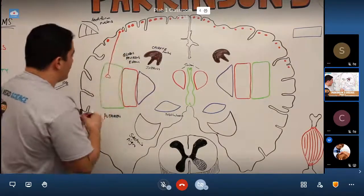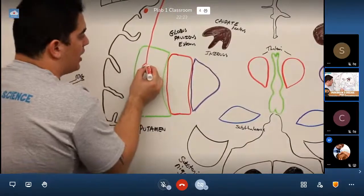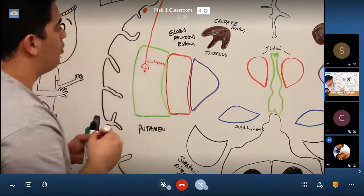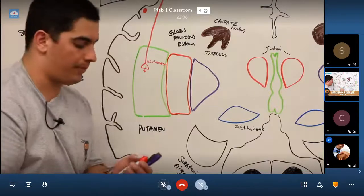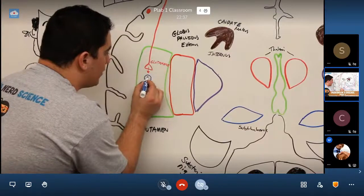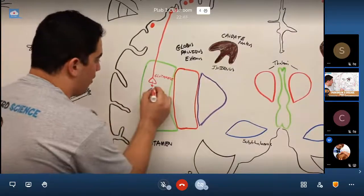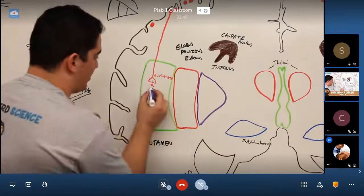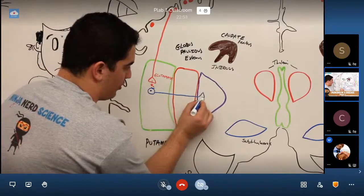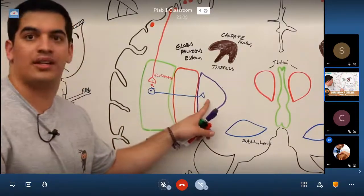These neurons right here are releasing a specific type of neurotransmitter. That's usually a stimulatory neurotransmitter. This neurotransmitter is called glutamate. Okay, so glutamate is naturally and generally an excitatory neurotransmitter. So what it does is it releases that glutamate onto these neurons that are present within the putamen. It releases this glutamate onto these receptors that are present on these neurons here, and when it does that, it stimulates this neuron. And this neuron extends all the way over here until it gets to this portion right here, the globus pallidus internus. So it extends from the putamen all the way to the globus pallidus internus here.